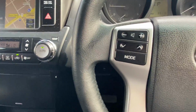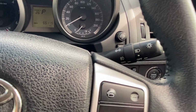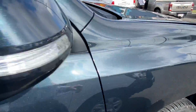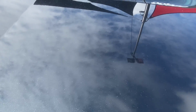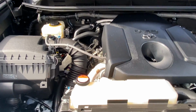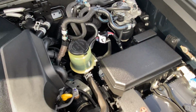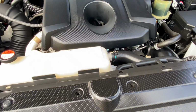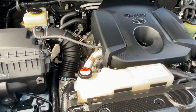So while we've got it running though, we'll jump out, we'll have a look underneath the bonnet for you. Beautiful, it's got the shocks on the side to help out. As you can see underneath, very clean and tidy, there's no red dust, there's no knocking, squealing of belts. Running extremely well as you'd expect for only 55,000 Ks. And obviously it's got room for that dual battery setup if that's what you're planning to do with it.